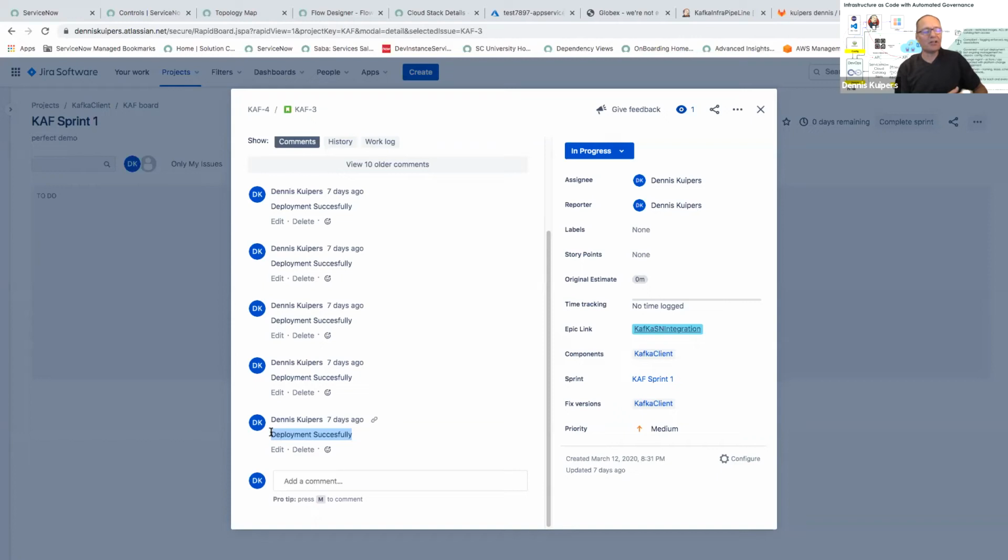Here are your details from Jenkins, and please solve the problem. So that's something that we can also send back because we have the Jira spoke, which can be triggered the moment one of the stages is failing, which I can show you later.